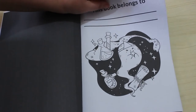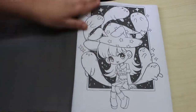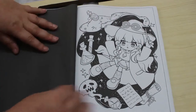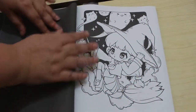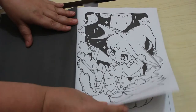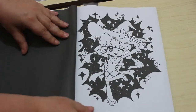So chibis are always really, really cute, aren't they? Let's be honest, we all like a bit of a chibi. And these are really nice, they've got the black background. So the black sky's done for us, we don't have to worry about that. That's always nice. That's cute.